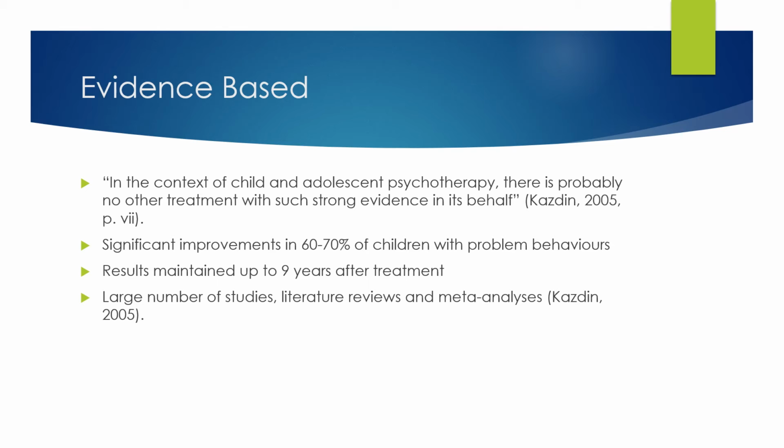Kasdan claims that in the context of child and adolescent psychotherapy, there is probably no other treatment with such strong evidence in its behalf. Controlled studies show PMT has led to significant improvements in the treatment of oppositional, aggressive, antisocial and delinquent child behaviour. The majority of clients' behaviour returns to non-clinical functioning after treatment. Carr found that PMT leads to improvement in 60 to 70% of children and that these gains are generally maintained after treatment for at least 1 year. Furthermore, some studies show that gains are maintained up to 9 years after treatment. Kasdan's assertions are supported by a large number of studies, literature reviews and meta-analyses.